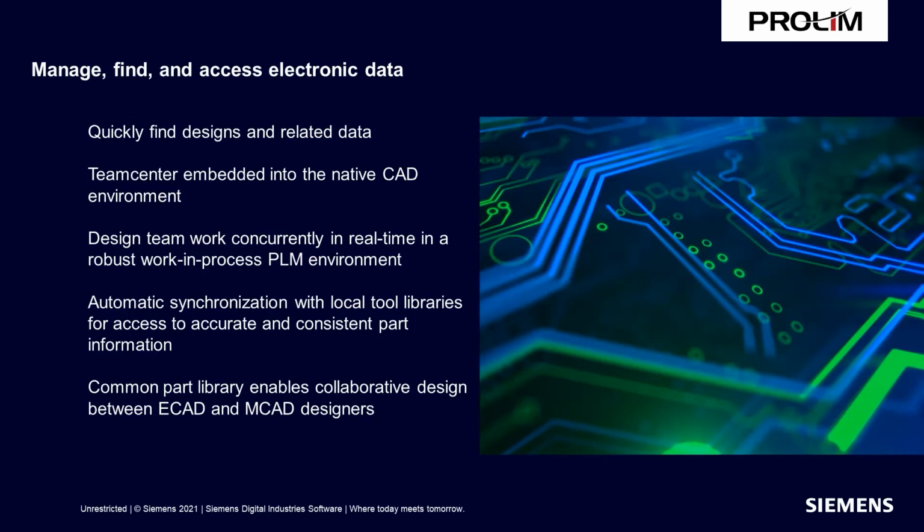While Expedition and PADS are our own Ecad design products, Teamcenter supports integration for all major Ecad tools. For complex and multi-board design, Ecad integration with Teamcenter enables a fully parallel collaborative design environment where global teams can work concurrently to develop innovative and competitive products.